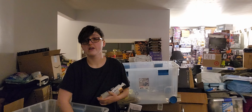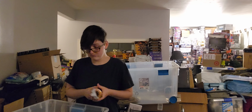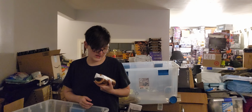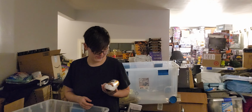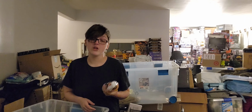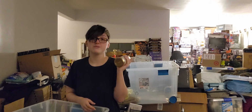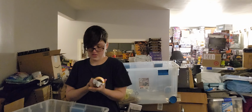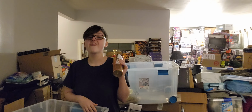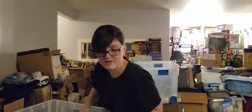Yeah, it still has the tag on it, but oh well. It's super soft, I just haven't gotten a chance to use it yet. Meanwhile, this is apparently nourishing shampoo. Haven't got a chance to test it out yet. Have to use up what's in the other bin first. This I'm going to put on that so it does not explode.